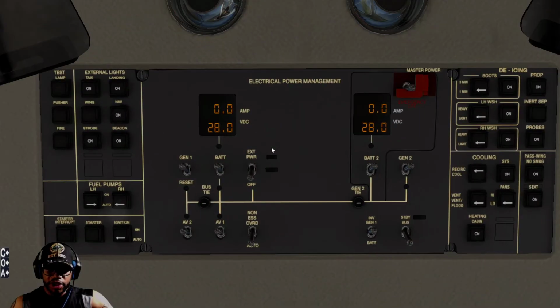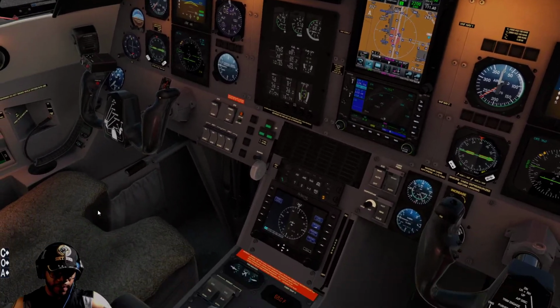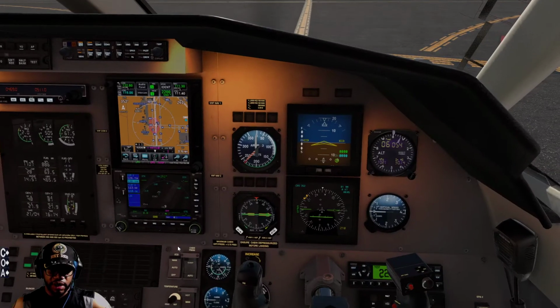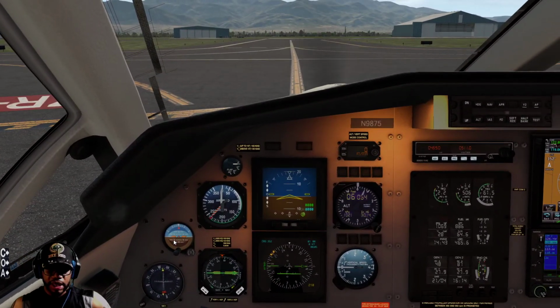Now, of course, let's go ahead and jump up top. We're going to get our landing eye. We can turn our strobe off. And then, of course, we can go to the first officer side. And we can pull the RPMs back slightly to ground idle. There we go. Calm those bad boys down a little bit. And we made it in.